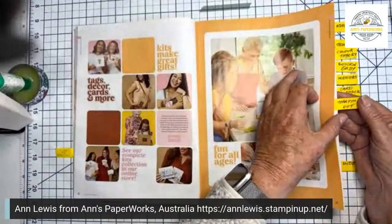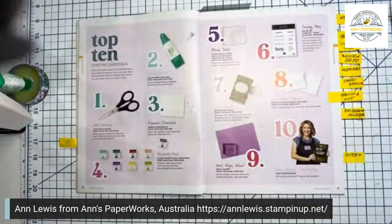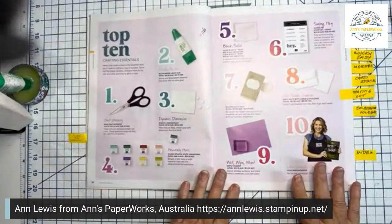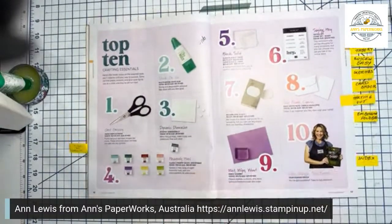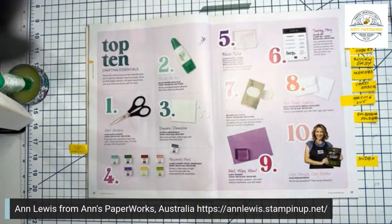Now, the catalogue actually comes with, and I've got to say, I really like this idea. If you're looking for some basics, if you go to page 16 and 17 of your catalogue, it has your basics.